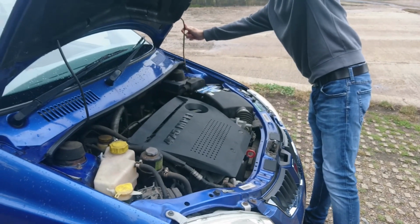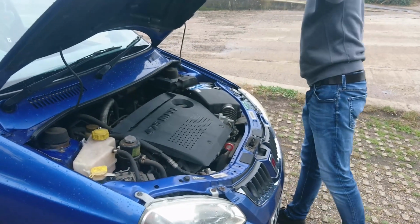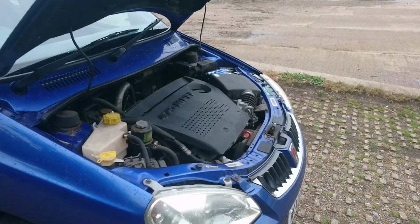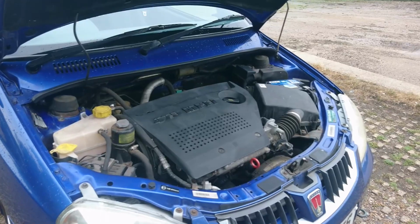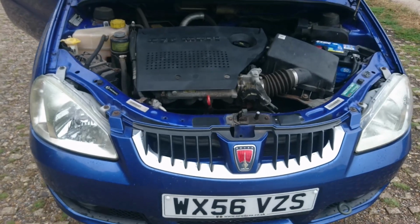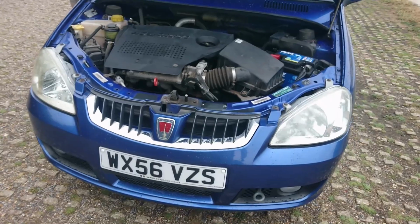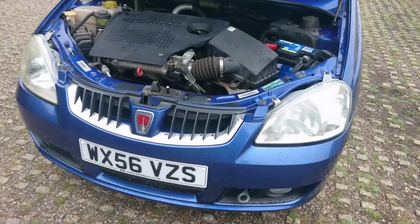So this engine, it's a 1.4 unit, I think 1405cc, generating 85 horsepower. Now at the time, if you were to buy a car of similar price to this, although they were a bit overpriced, you'd be looking at something like a 1.1 Fiat Panda with about 60 horsepower. So 85 horsepower does feel quite fast, and 0 to 60 in about 12 seconds isn't too bad.